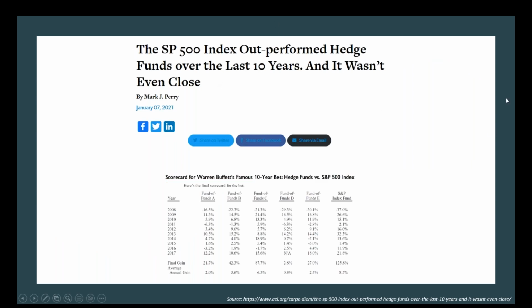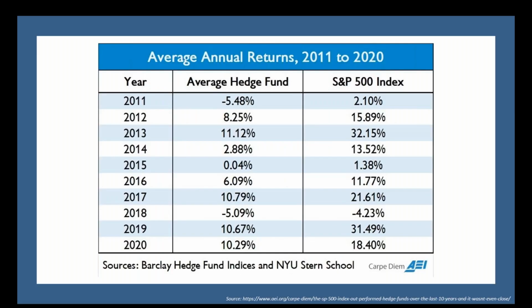And you all know this, or you should all know this, because I talk about it pretty regularly. Warren Buffett took the top 10 hedge fund managers, and he bet them over the next decade that the S&P 500 would beat the hedge funds, and it did. This is what the average hedge fund did. This is what the market did. So even on a yearly basis, did they beat the market ever?